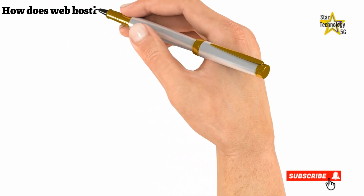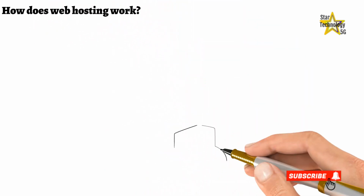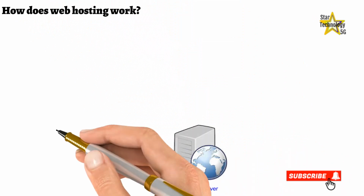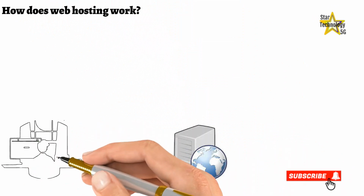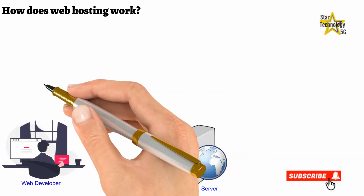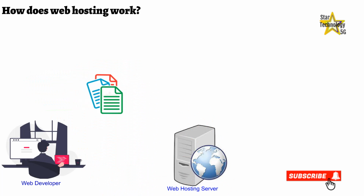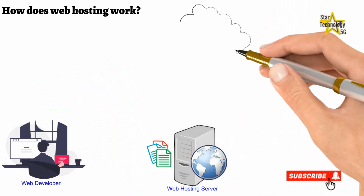How does web hosting work? To set up a website, you will need to choose a web host and purchase a plan. This will give you access to a server where you can store your website files. When your files are uploaded, anyone will be able to view your site by typing in your URL.